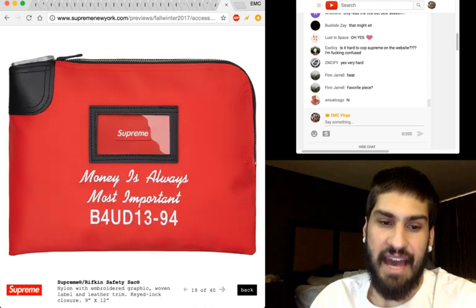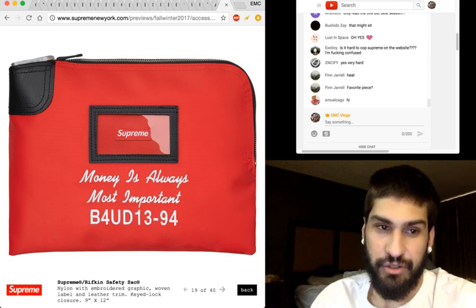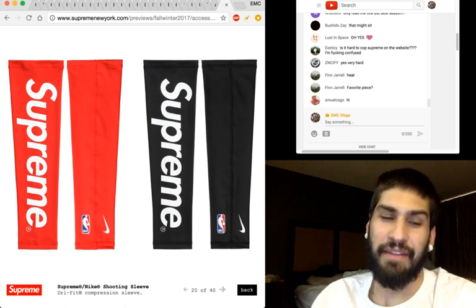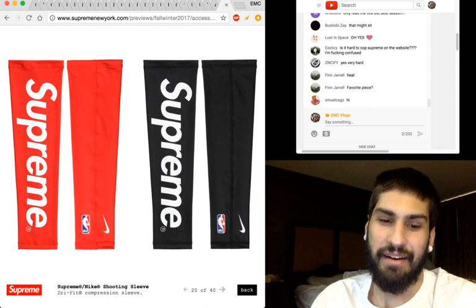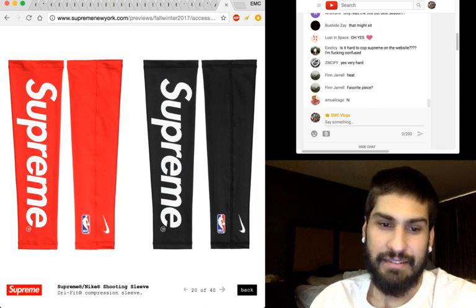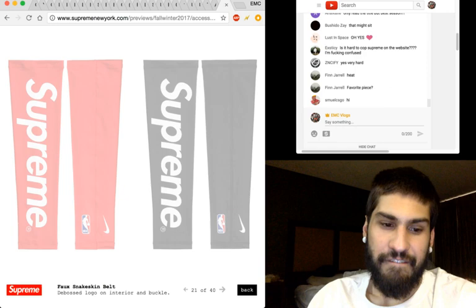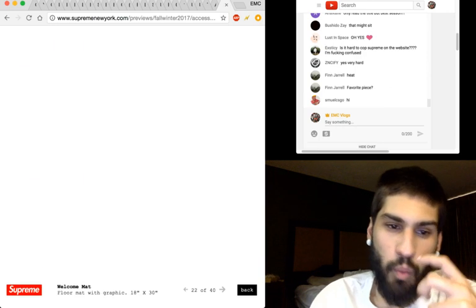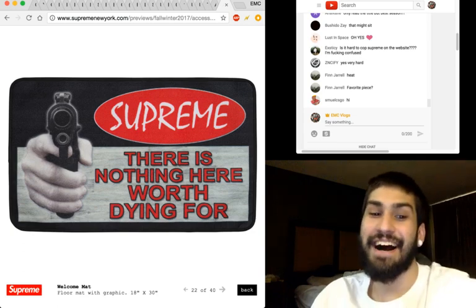Supreme Safety Sack, money is always most important. 1000% true. Supreme Nike Shooting Sleeve. Damn, that's fire. I wonder if anyone in the NBA is going to cop that to actually wear. Fake snakeskin belt.